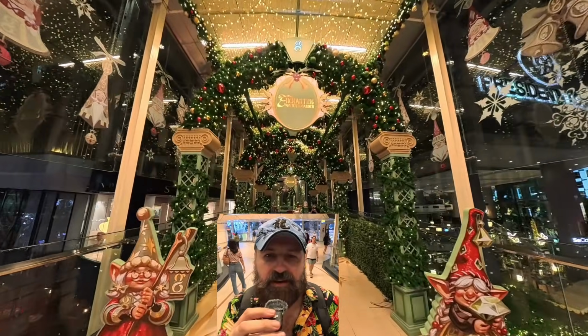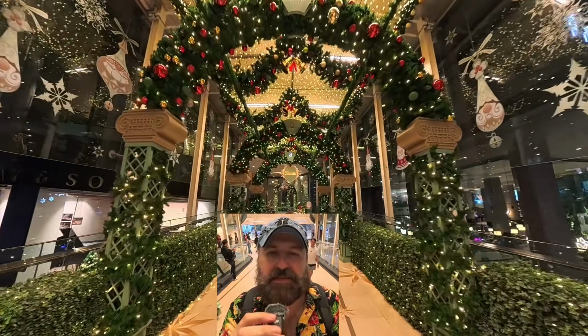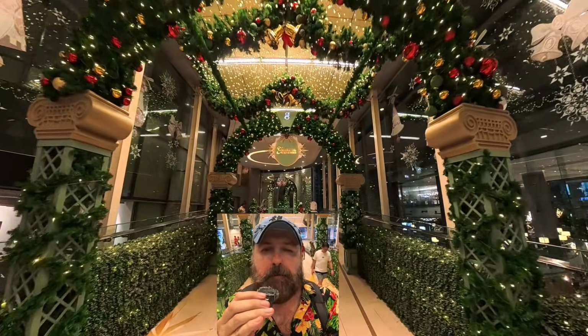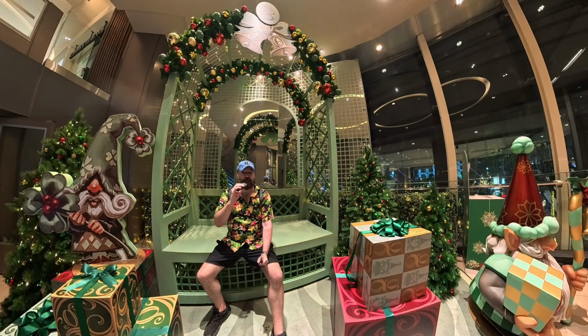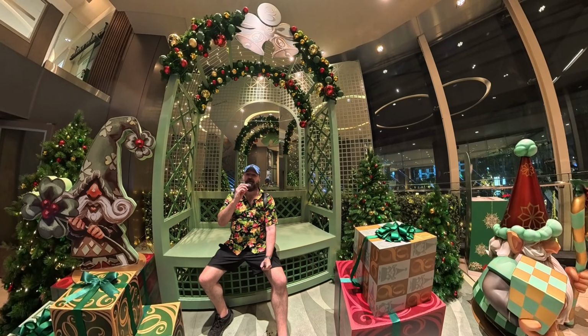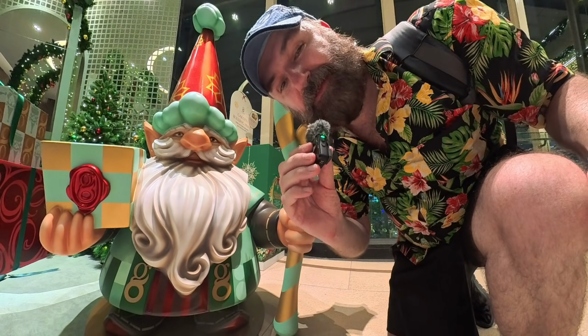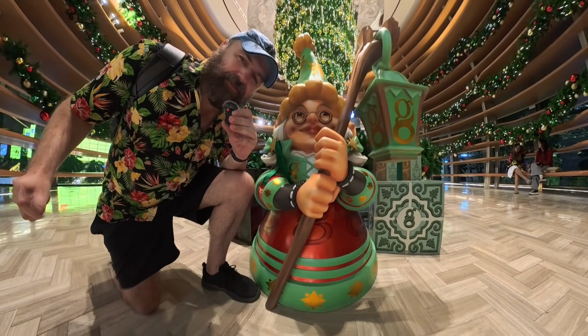And if you can't get enough of Christmassy goodness, Bangkok certainly is the place for you. As you can see, the decorations here are amazing and super cute. And what I really love about this is that they have set up photo opportunities everywhere you go. Check out this super cute Christmas elf right behind me. And also this super cute Christmas elf right behind me.